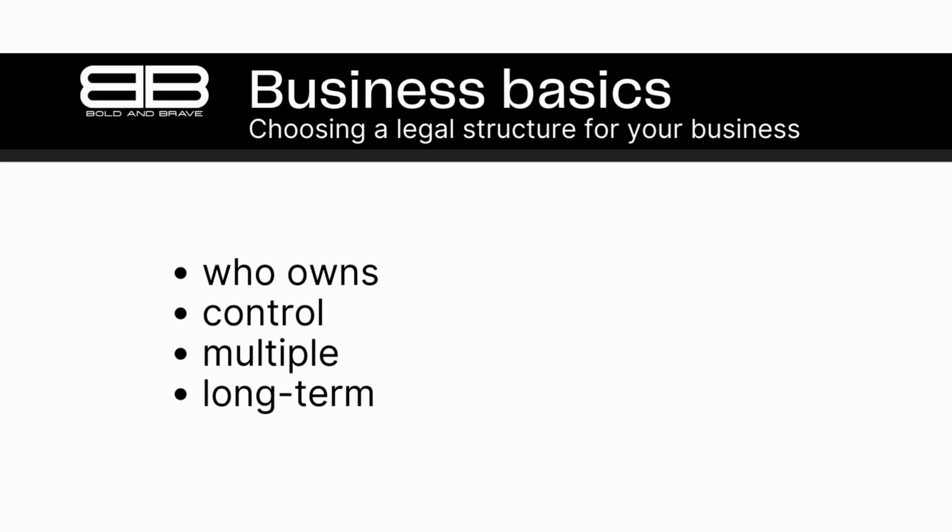A sole proprietorship and partnership have one owner, which means that the owner has complete control over the business. This can be a simple and straightforward option for small businesses, as there are no formalities or regulations involved in setting up or maintaining the structure. On the other hand, an LLC and corporation can have multiple owners and a board of directors. This can provide more opportunities for investment and growth, but it also means that ownership and management are more complex. Owners may have different levels of control and decision-making power, and there may be more formalities and regulations involved in setting up and maintaining the structure.